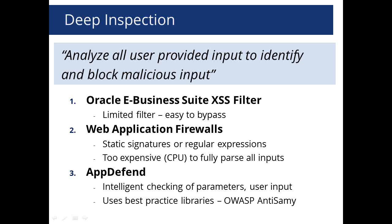A third way you can do it is to add another layer, and this is running as part of the application. AppDefend is actually running as part of the Java stack of Oracle E-Business Suite. One of the advantages of running there is you can much more intelligently check all the parameters and user input. AppDefend uses one of the OWASP libraries called AntiSamy, which is also delivered with Oracle E-Business Suite, but they only check a few parameters. AppDefend checks every single parameter and uses some intelligence, knowing if it's got end user input, if it's possibly long enough to actually contain an attack, and things like that.